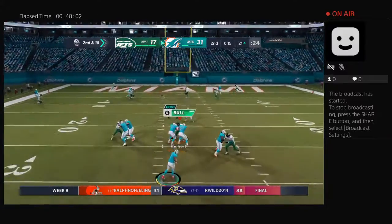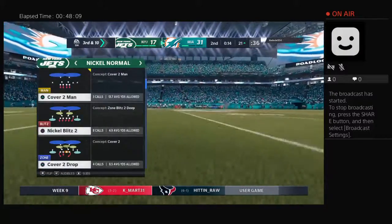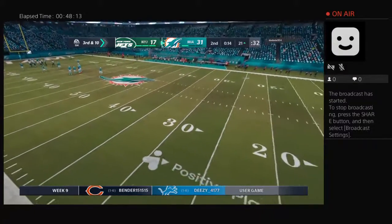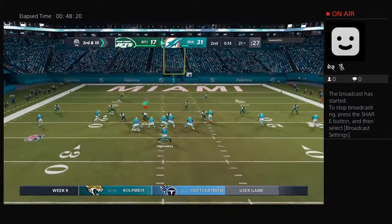Tua to try again on 2nd down. That'll be incomplete as the clock will stop with 14 seconds remaining. Intended for number 86. Incomplete. This offense was on the move. Now 2 straight incompletions have them looking at 3rd and 10.